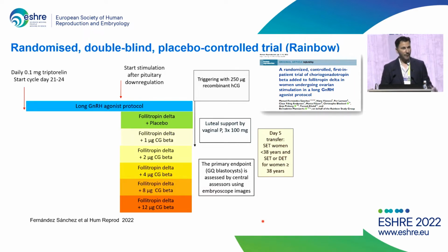The subgroup of patients whose data we are analyzing today is not a control group of agonist with individualized follitropin delta versus antagonist follitropin delta. They are just the subgroup of these patients, for description of the data, who were in a long GnRH agonist protocol with individualized follitropin delta.